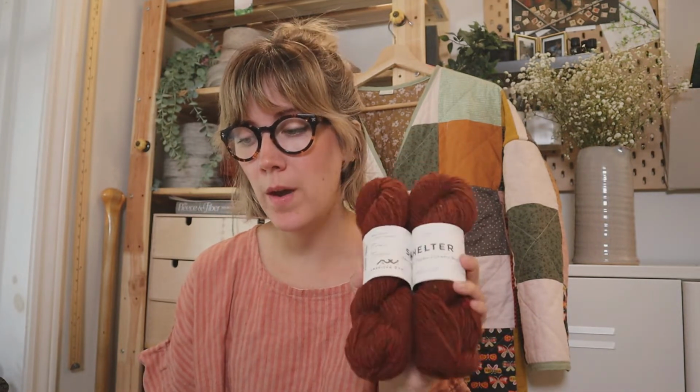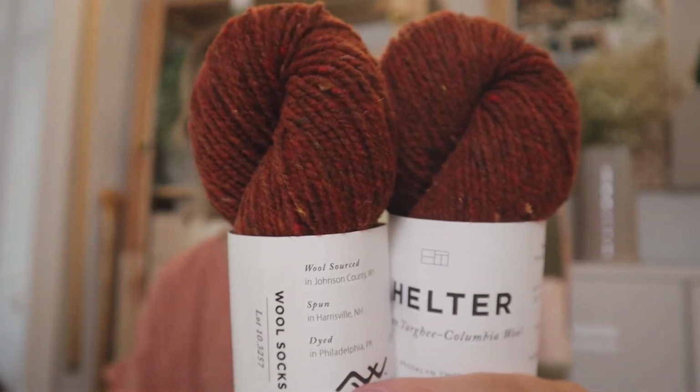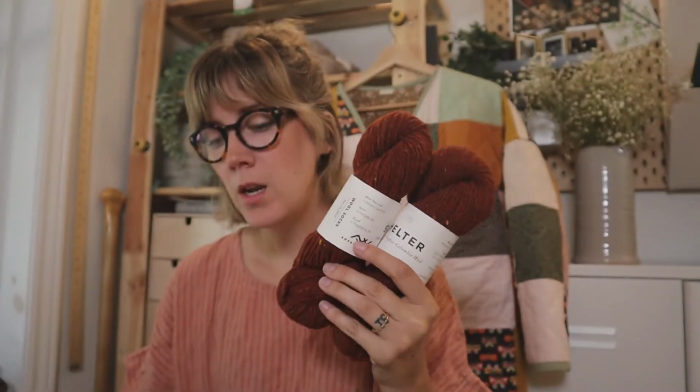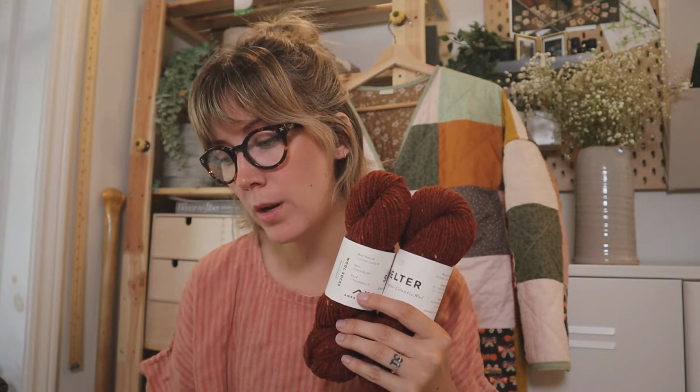So now I'm not sure if I will be using this for that pattern. I have to figure it out, but this is so beautiful. So I know that this is what I want my next cast on to be, because I think that this would be a stunning color to have for fall. So I have to figure that out, because I really do want to knit.